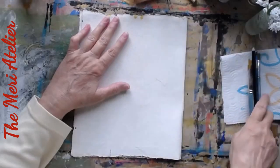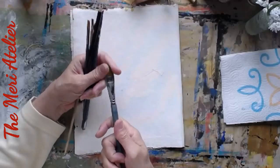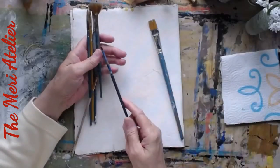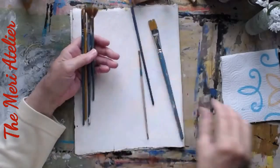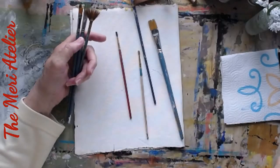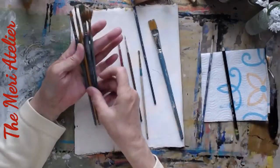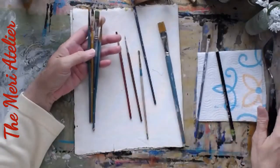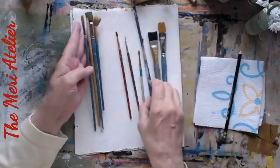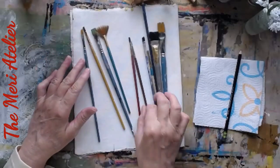So I have my brushes here. They're just craft brushes. I've got about an inch flat, maybe 3/4 of an inch flat. That's a pencil. I sketch with my brushes. I think I sketch with this one. I like to sketch with this one. I've got some little ones here. Got another little one in here someplace. Oh, they float away on me. But this is what I have to paint with.